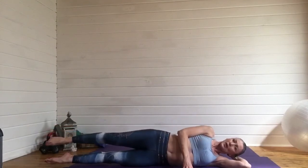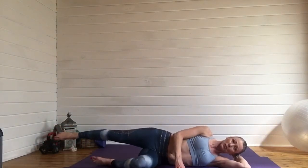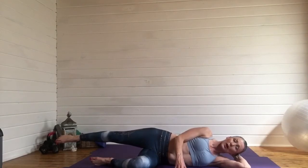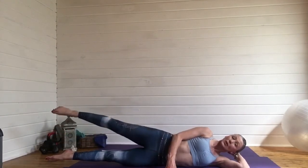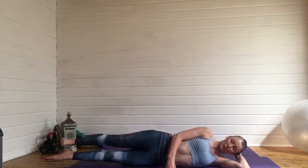Okay, from here, again, you can bend your bottom leg, support yourself by having your top hand there to help you balance. But if you can, lengthen both legs. Okay, hold it there, then lift and lower your top leg.